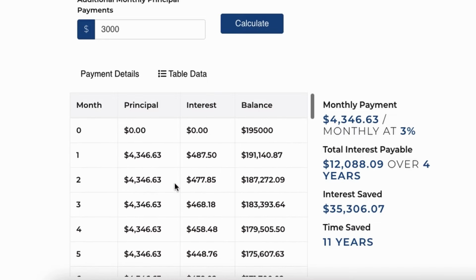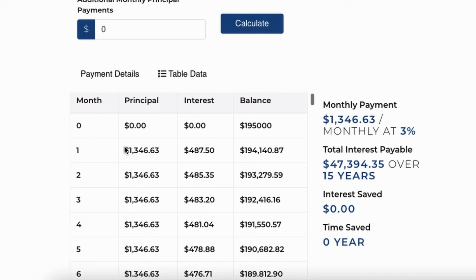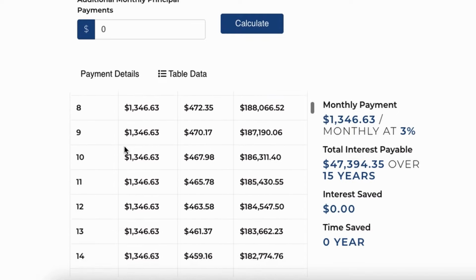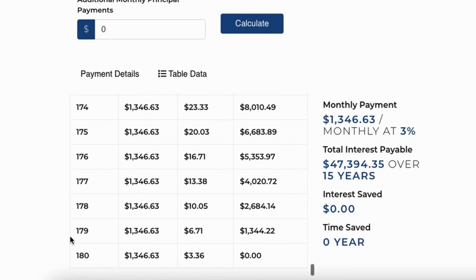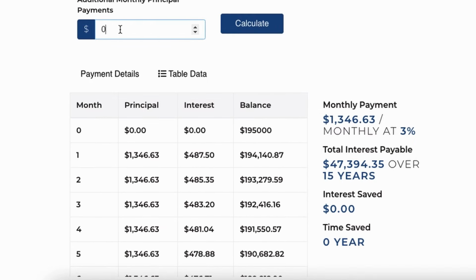Now you can remove the extra payments and see what your loan looks like without it, so let's do that. Extra payments are now 0. Hit calculate, and voila! New amortization schedule. Month 0 all the way through 15 years, or 180 months for that matter. I like 48 months versus 180 months, but that's just me. Anyway, take your loan numbers and play around here. It's fun to see how fast it can all go.